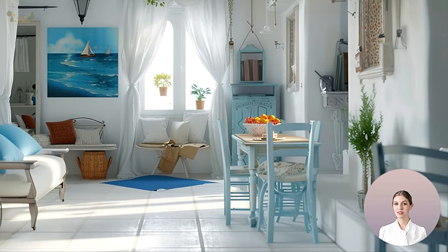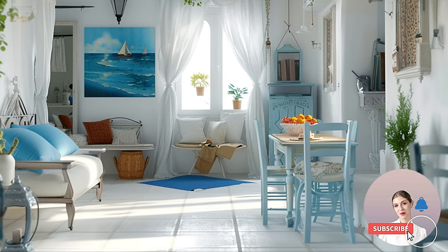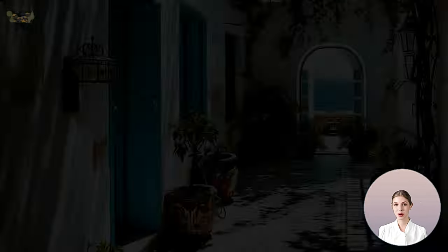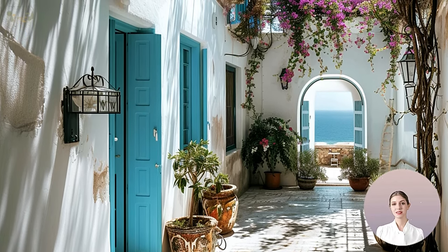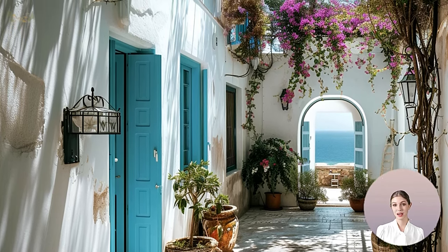Transport yourself to the sun-drenched landscapes of Greece with a color palette inspired by the Aegean Sea. Imagine walls adorned in shades of serene blue, complemented by crisp whites that mimic the play of sunlight on whitewashed buildings. This timeless combination creates a sense of openness and tranquility, bringing the essence of the Greek islands into your home.